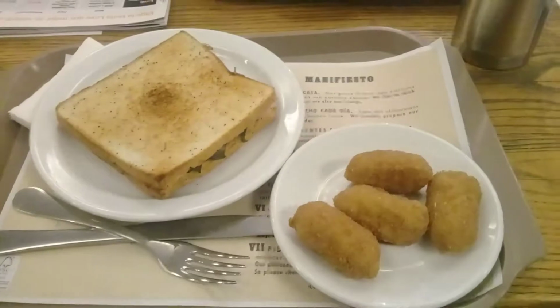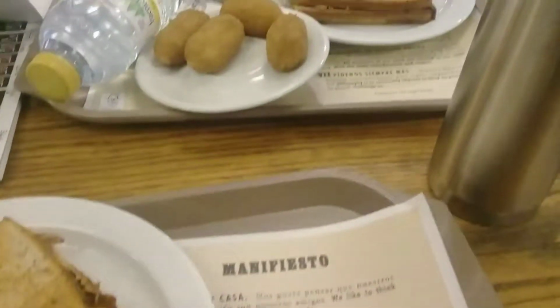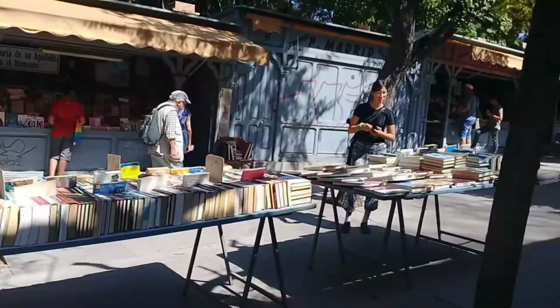So thankfully I was able to meet up with my friend, and then we stopped for a meal which consisted of croquetas and a sandwich. We then came upon a book fair which is held every Sunday outside of the center of Madrid.